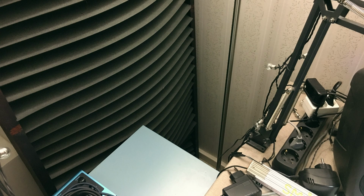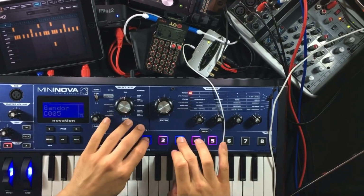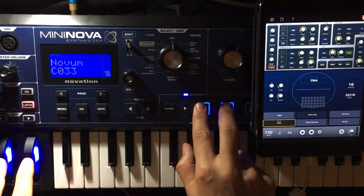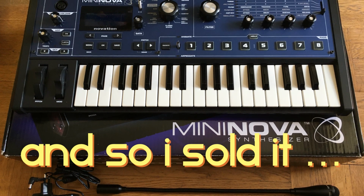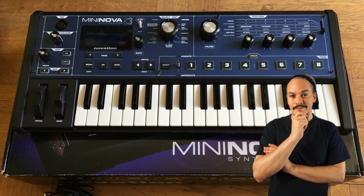Either way, the synth was standing right there collecting dust and it made me feel like shit. I mean, I love the sound of the Mininova, and it really does offer a kick-ass amount of synthesis and live performance features. It deserved a better fate than to collect dust in a corner, and so I decided to sell it. But it took me 2 years to decide to do that.